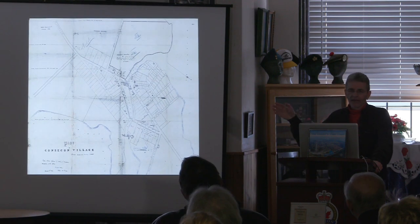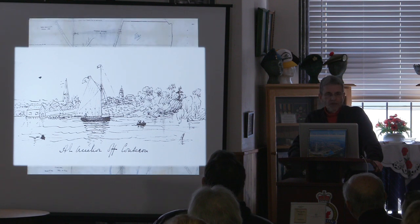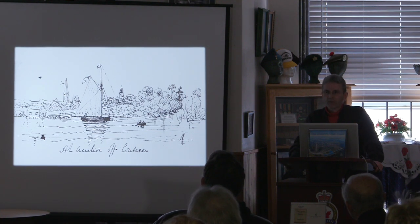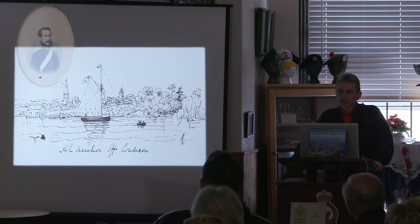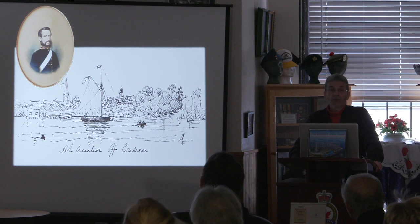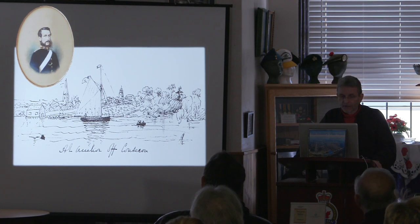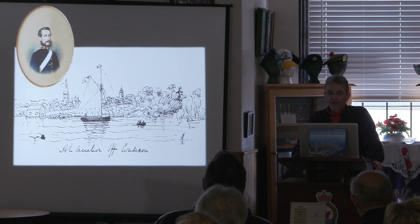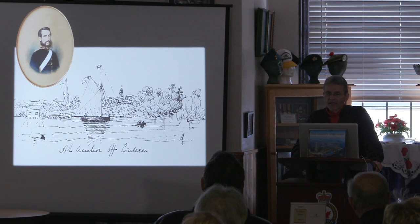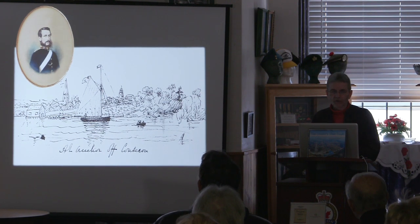Now, while this is the earliest known plan of Consecon, here we have the earliest known drawing that depicts the village. This was drawn in August 1863. It was done by an officer in the Royal Artillery, a fellow named Lieutenant Henry Edward Baines. Lieutenant Baines had been sent to Canada a year earlier along with 12,000 other British troops. The possibility of war with the U.S. at the time was really quite real. However, President Lincoln decided not to take on Queen Victoria's army or navy. And instead, he had to concentrate a bit of his energy on fighting a civil war against the Southern Confederate States. So Henry Baines and many other soldiers were here in Canada.